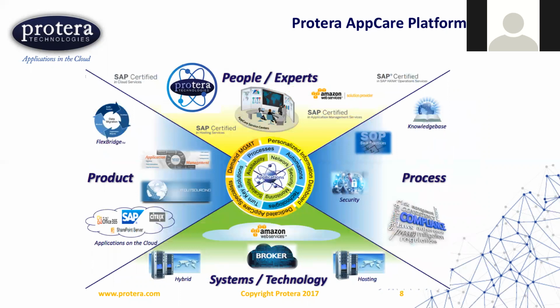Just some key pillars in the Protera AppCare platform. Want to point out in the top section there under people and experts, something we call Protera University, which is a full curriculum for bringing on new employees from inexperienced hires right out of school to bringing in experienced SAP resources. And this is, like I said, a full curriculum for bringing these people up to speed with Protera processes and technologies and moving them up into the higher tiered, more skilled support.